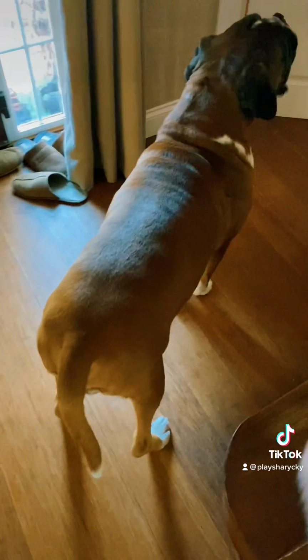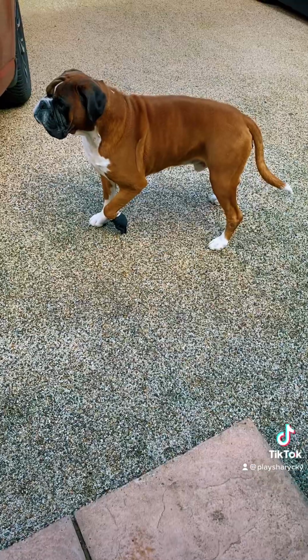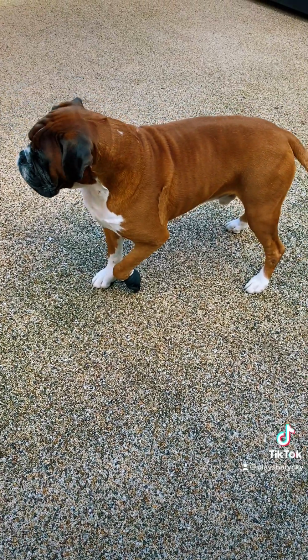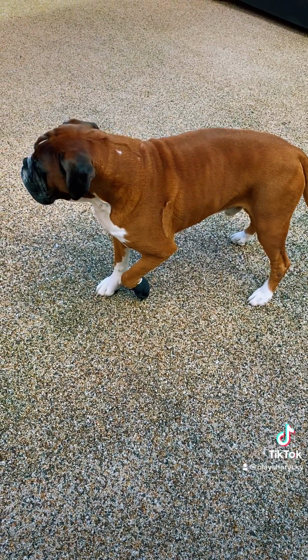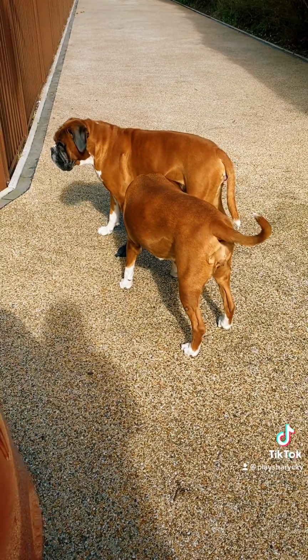Poor Simbi. Something has happened, something's been done to his foot. He's hurt his foot, so we're going to the vets. He just wanted to go outside. Luna's very, very concerned about Simbi.